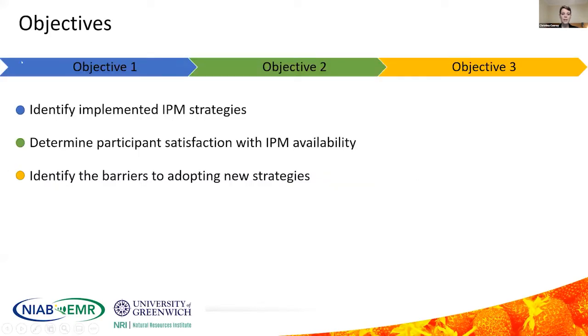As part of this, obviously I collected a plethora of data, but due to the time constraints I've got today, I'm just going to be going through three of the shorter objectives. First of all, to identify implemented IPM strategies, then to determine participant satisfaction with those available strategies, and then to identify the barriers to adopting these new strategies.